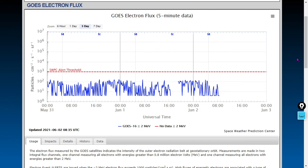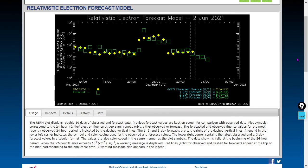And it's on various instruments here, missing data. So, in any case, the electron flux is in a little higher range here than we saw in the past couple of days. Here's the forecast model for the electron flux. No real argument there. The green boxes are the forecast, the yellow diamonds are the observation.